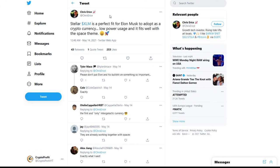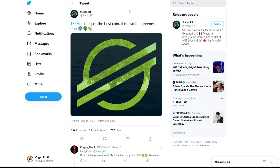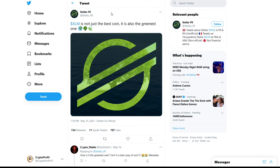So Stellar Lumen XLM is a perfect fit for Elon Musk to adopt as a cryptocurrency, low power usage, and it fits well with the space theme. So obviously, that low power usage. And then they talk about XLM is not just the best coin, it is also the greenest one. So we continue to see people talk about how green and how excellent XLM is at really low energy costs, and that's exactly what a lot of people are looking for at this point in time. It's definitely the thing that's trending right now, is the idea of trying to get a low cost, or I guess low energy cost, coin to really pump a lot of different things.